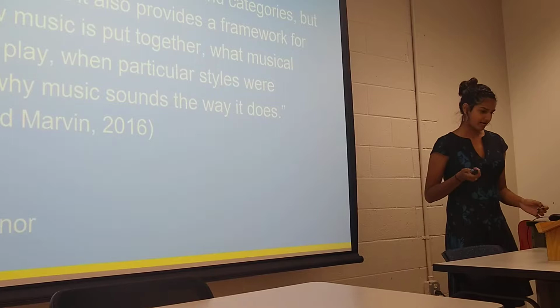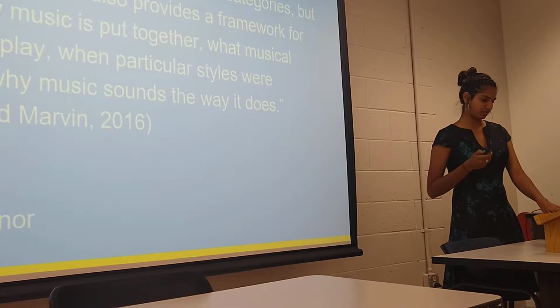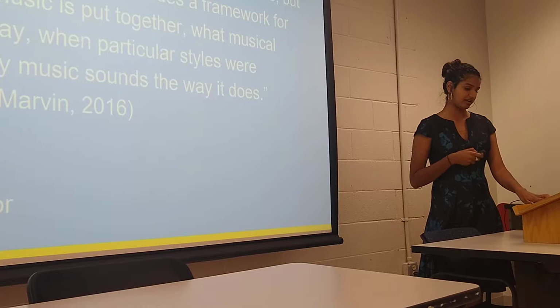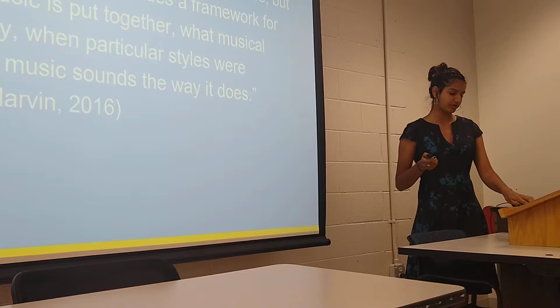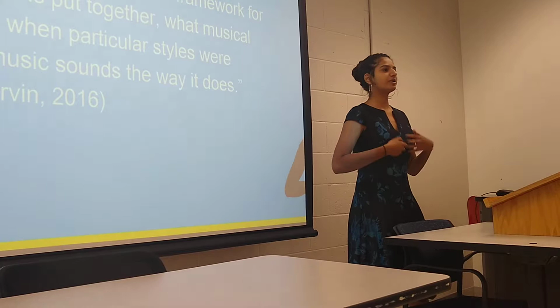So, music theory. This is a quote from The Musician's Guide to Theory and Analysis. Jane Piper Clendinning and Elizabeth West Marvin discuss the importance of learning music and understanding music theory. They say that music theory provides useful terms and categories, but it does more than that. It also provides a framework for considering how music is put together, what musical elements are in play, when particular styles were prevalent, and why music sounds the way it does. So, this sounds like a bunch of hooey for people that are only music majors, but it actually applies to y'all too.